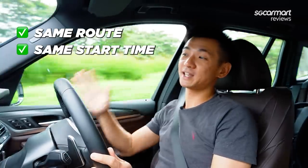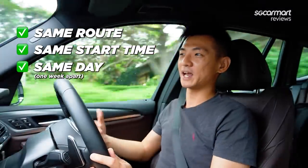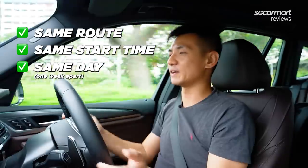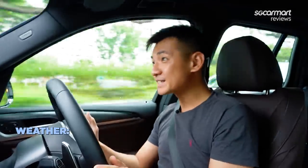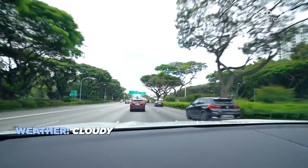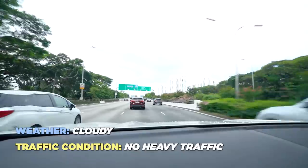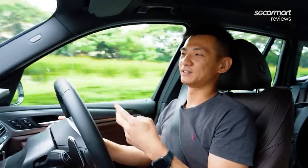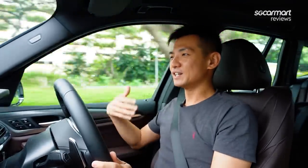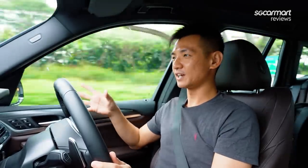I'm going to start at the exact same time and do it on the exact same day, but 1 week apart, because I cannot drive two cars at the same time. Hopefully, the weather stays the same on both days. Today, it's a little bit cloudy and traffic at this point looks pretty good, not heavy. The main thing is I'm just going to pray no rain, no accidents. Everything else, let's assume Singaporeans are fairly consistent in where they're going on a Tuesday or in successive weeks.